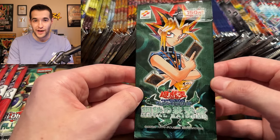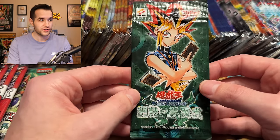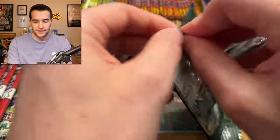This is a Metal Raiders Japanese pack, which is really cool. You guys know I love Metal Raiders. It's really cool to see the original. You guys can see my poster back there on the other side. Yeah, definitely not crooked. That has original OCG Metal Raiders artwork as well. That's green. I didn't know that until I got that poster. Really cool stuff. So I'm hoping we could pull something insane out of here.